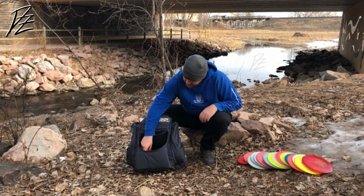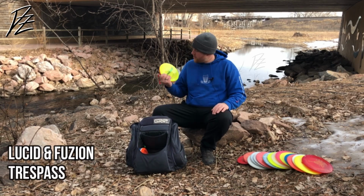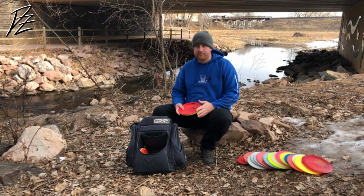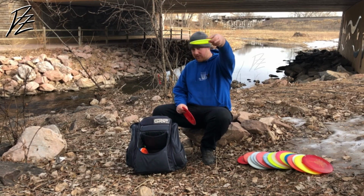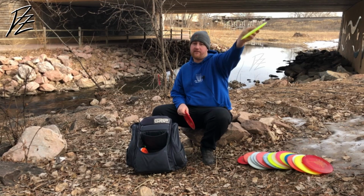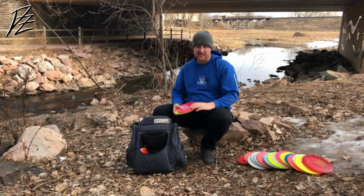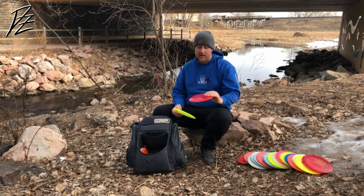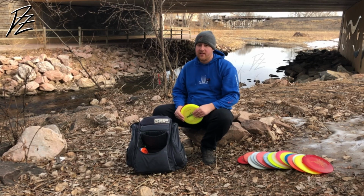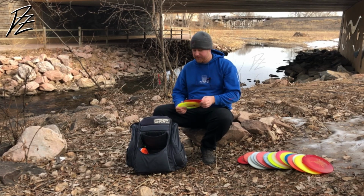So, next in my bag, I got 2 of the exact same Trespasses, except different color. Both Lucids. Yeah, I love these Trespasses so far. Big distance driver, I can have it come out flat and I know it's going to turn over. If I'm trying to throw this sky annie, I know it's going to hold that line, and then eventually at the end it's going to hyzer back over. Trespasses I've been throwing for max distance. These Trespasses are amazing. I mean, just getting into the plastic and getting into this new company, these have been great. Similar to the Destroyer, maybe a little bit more understable, but I love them.